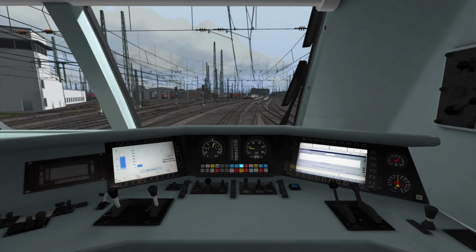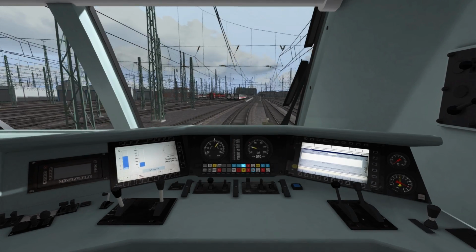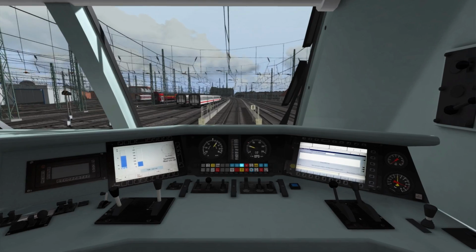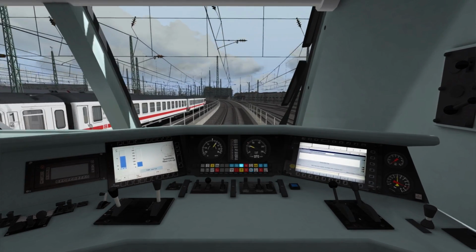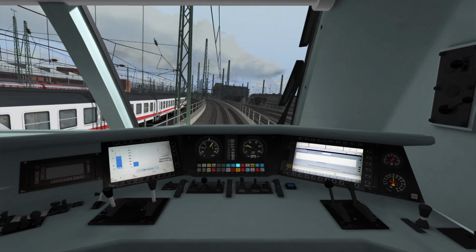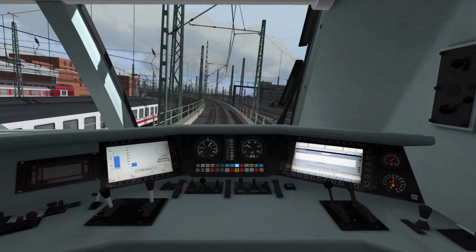So I cut the throttle down for a moment before increasing the AFB setting, just to prevent the train from jolting and pulling away too quickly if you increase the AFB setting while you've got the throttle in a power setting. The speed limit has now gone up to 80 km/h, and we can accelerate towards that as we reach the gantry on the right hand side.